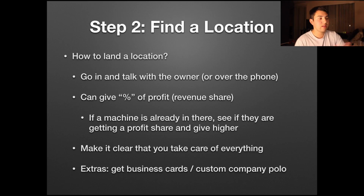So how do you actually benefit them? A lot of people talk about giving a percentage of profits. That's basically just revenue share. If a machine is already in there, don't discount it or just leave because there's already one in there. See if they are giving a profit share at all, because some of them probably don't even give a profit share to the owner of the location where the vending machine is. And if they do, see what percentage it is, if they'll tell you, and offer some sort of higher percentage.